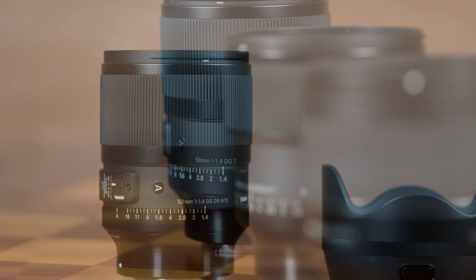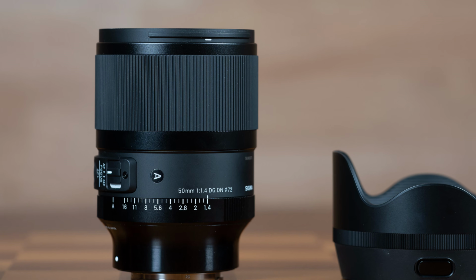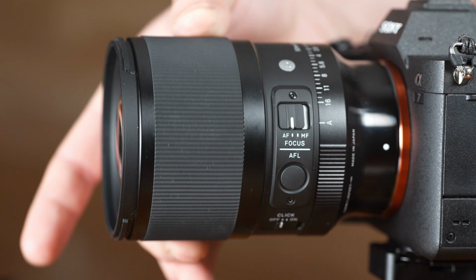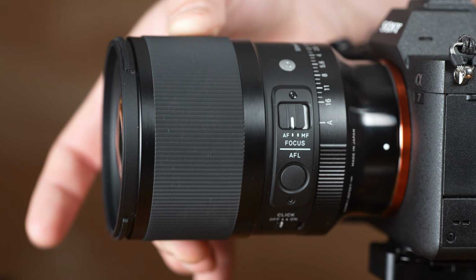Beyond that, the lens, as far as the build, it has nice materials, a nice finish. It's a mix of metals and what they call thermal composites or engineered plastics, and so all nicely made.